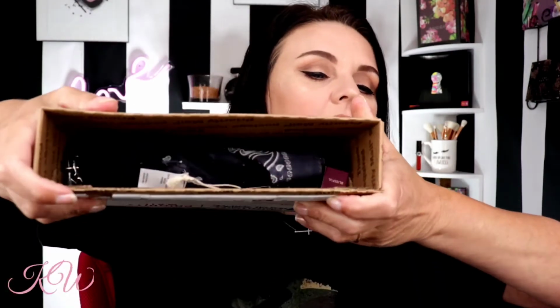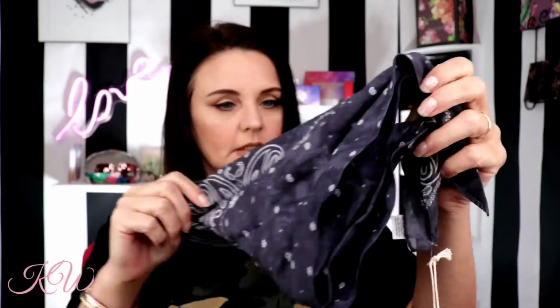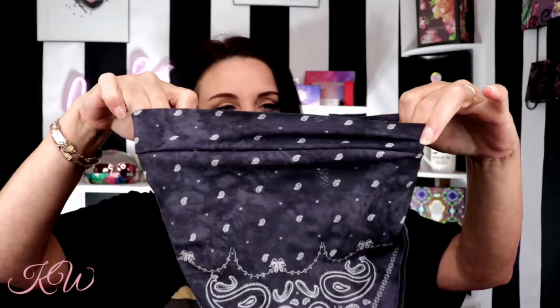Give you guys a look down in there. So the first thing that I'm pulling out is a bandana, it looks like. This is what it looks like. It's a blue one, sort of sheer. Retailed for $7. It's from Universal Thread.